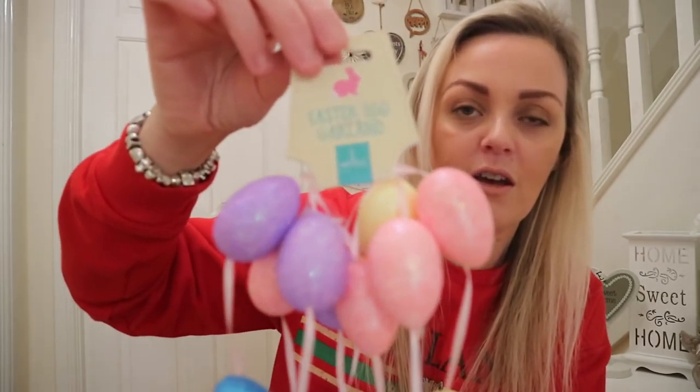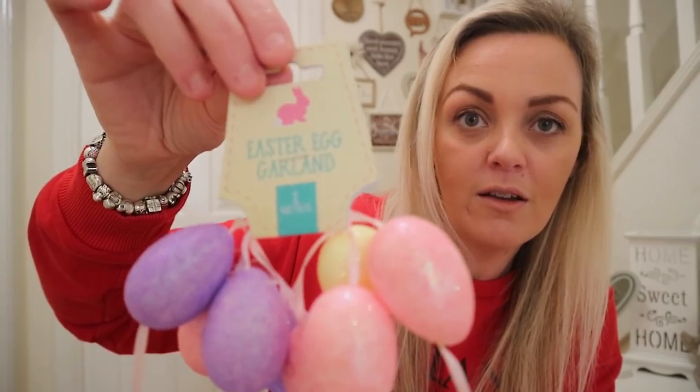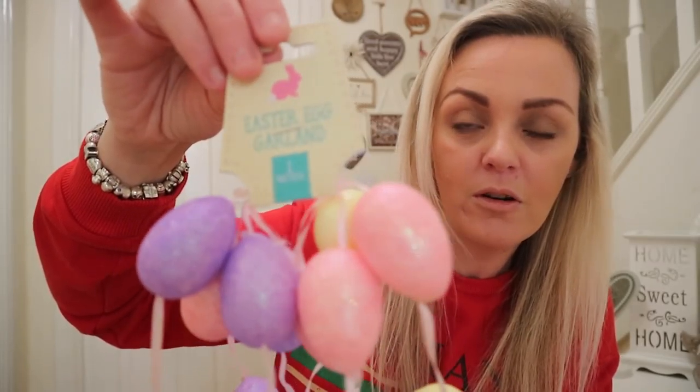I'm going to see if I can get the glitter on there, see if you can see how glittery it is. It's just sparkling, as you can see, but it's gorgeous. I can't believe that's a pound. It's absolutely mind-blowing that you can get it for a pound.